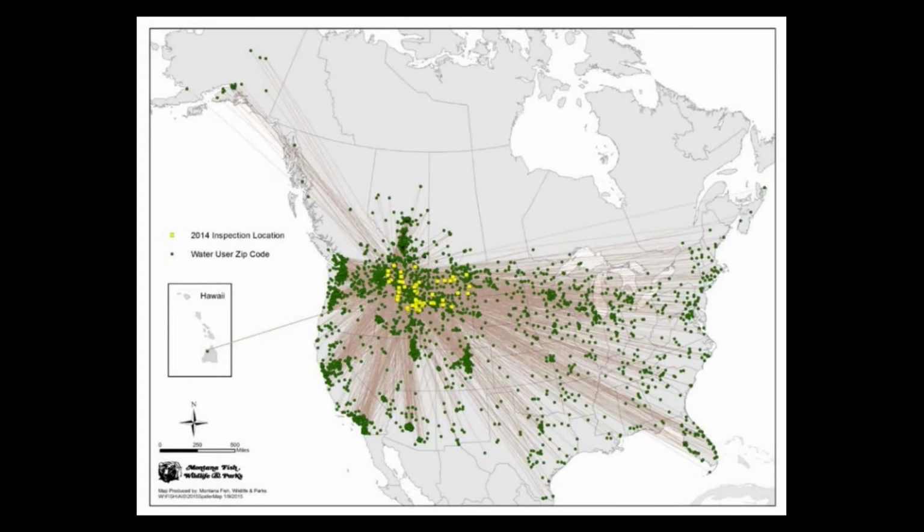The problem is complex, with watercraft traveling across North America, potentially carrying these invaders from one water body to another. This map shows the source of all watercraft passing through the inspection stations in Montana in 2014. Each yellow dot is an inspection station, and each green dot is a watercraft. How could your team's idea help simplify this problem and make the job of prevention or detection more effective and efficient?